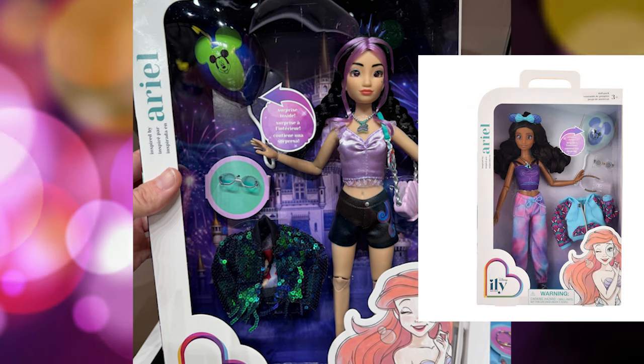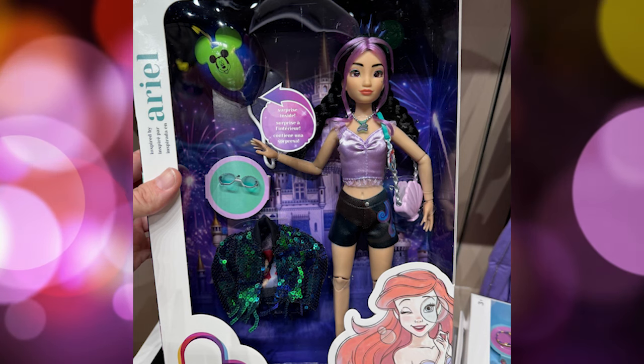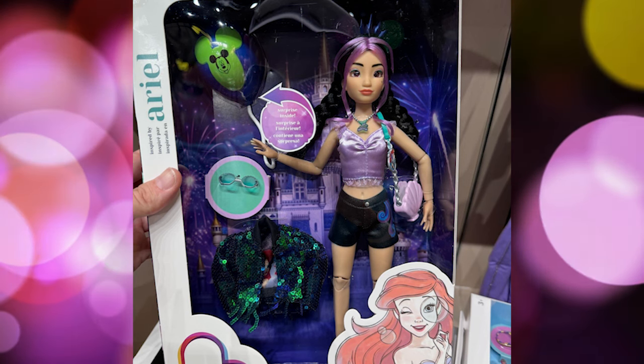The new Ariel themed doll, she's okay. I think I like the other Ariel outfit that they did better. I think it's the sequin jacket on this one. I'm not really a big sequin fan, so it's not really doing much for me.